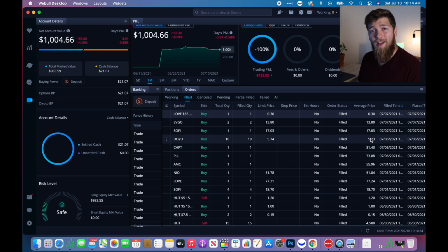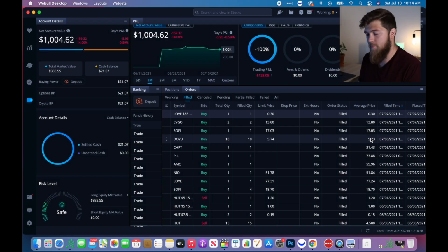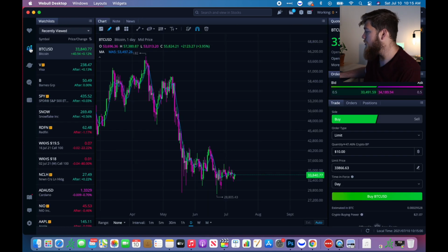The very next thing that we bought was Douyu. I have been watching Douyu and Huya, which is why we owned Huya before, because they have been in talks about doing a merger for a very, very long time. Some of the news that came out was that Douyu and Huya's merger got blocked and declined. So when that happened, Douyu just took a total dump.